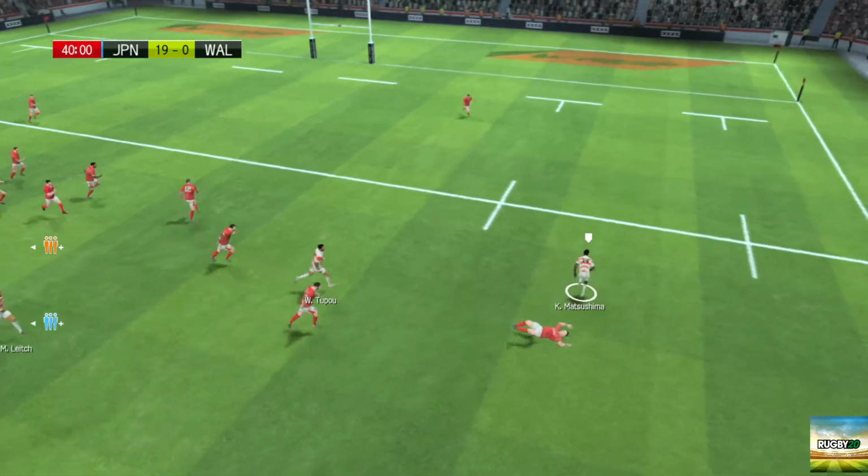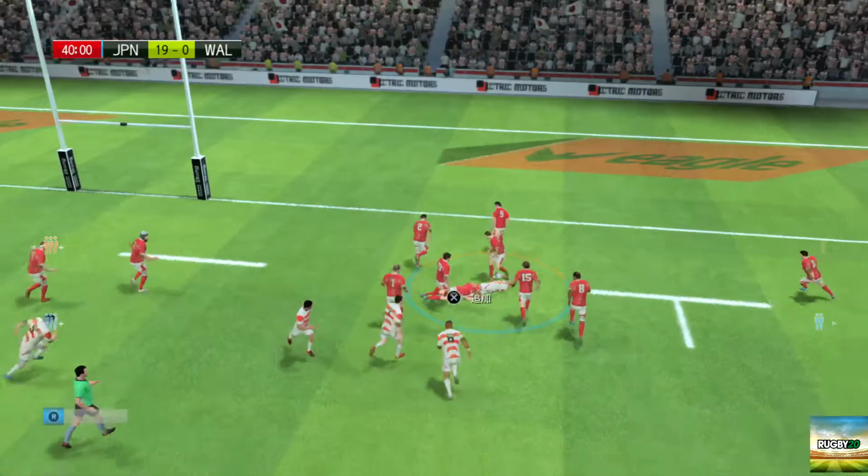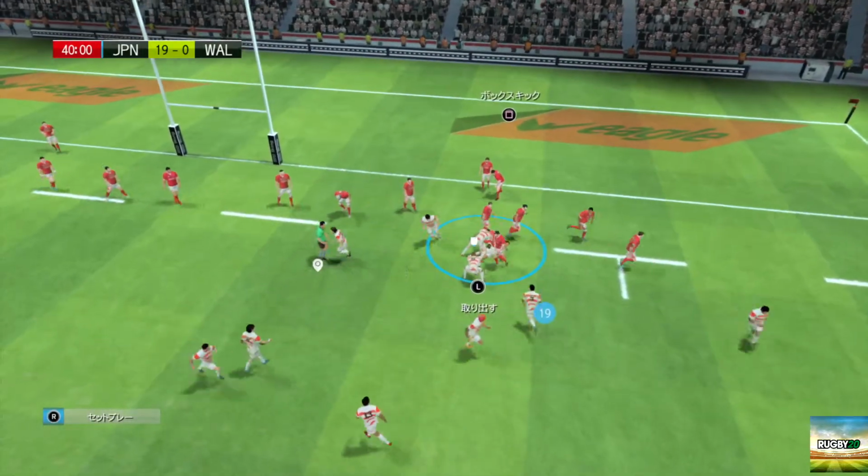They've got space out wide. He gives the ball. He's going to score! Absolutely critical intervention by the defender.